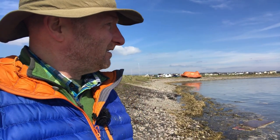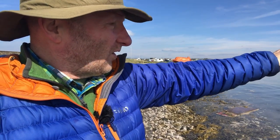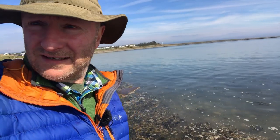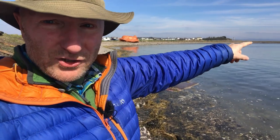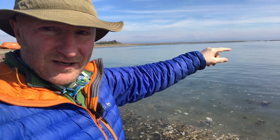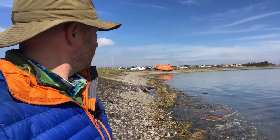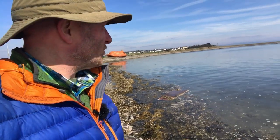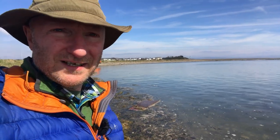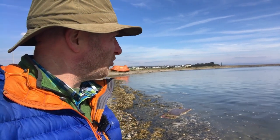I'm actually tempted to get down there, but as the tide comes in, a lot of the causeway is obviously vanishing. A moment ago, I could have got across just to around there, but as the tide's coming in, it's cutting off a lot of the causeway. I'm gonna have an investigation. Nonetheless, I'm tempted to get on the ferry to go across to Peel Island, but I'm not going to, because I've got to get back home.